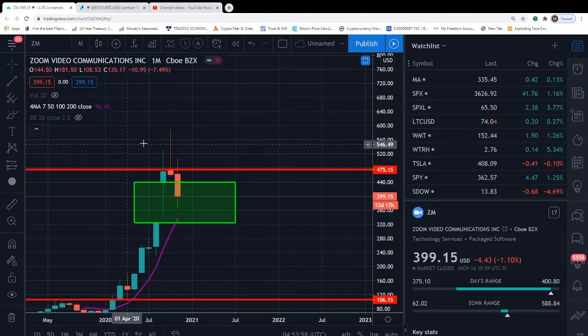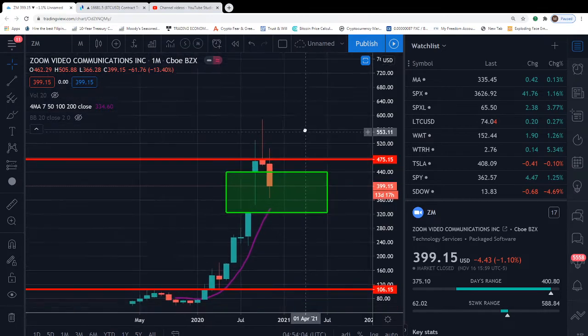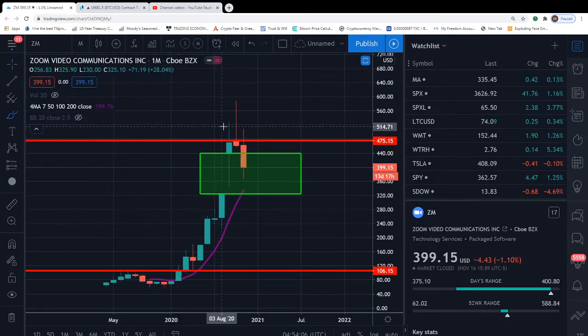We've been following this for quite some time, weeks, I think even 2 to 3 months. And we were able to predict successfully a move to the downside in Zoom, although a lot of people didn't see this coming. I think we posted it on like September the 24th or something.